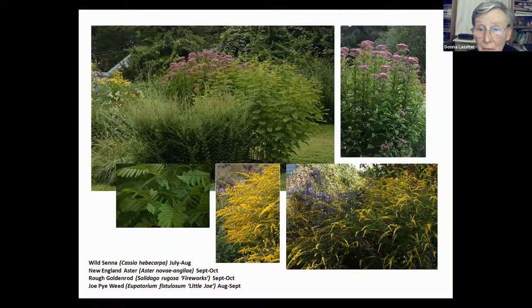Rough goldenrod fireworks. A lot of goldenrods are too aggressive for a garden. This one is not. It gets to be 3 feet, 4 feet high, and it is absolutely stunning in September. And it's not aggressive, very reliable, not aggressive. Wild senna, this is the bottom left, the most exotic texture and flowers, and curious beans with seeds in them, upright and so far very reliable.